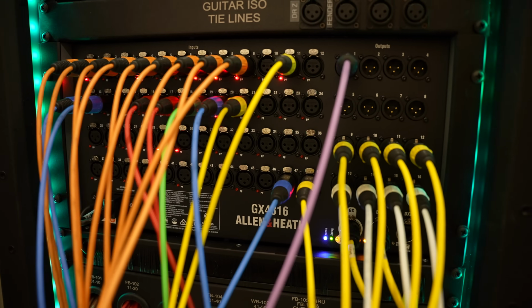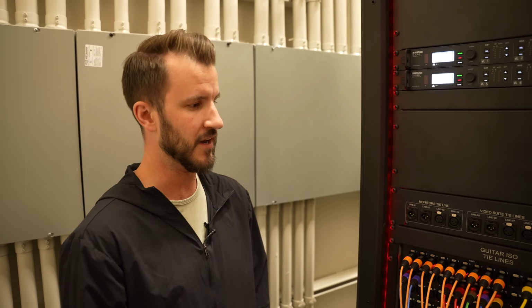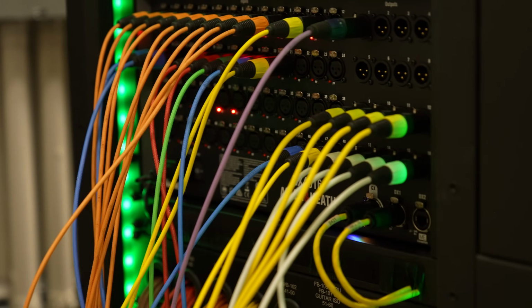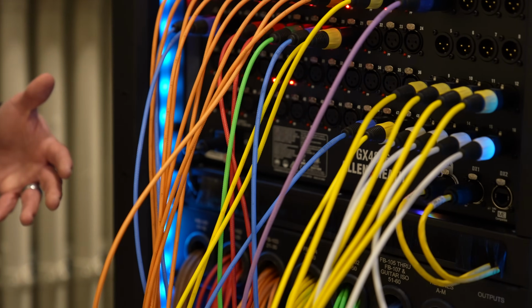Yeah, so we were on an M32 console for a long time. I think since install of this building, they were on an M32 in the beginning and had been up until Easter of this year. And then we switched over to the Allen & Heath Avantis system, and we got the GX4816 for our stage box. So it gives us a ton more I/O. I think it's double whatever I/O we had with the Midas system.